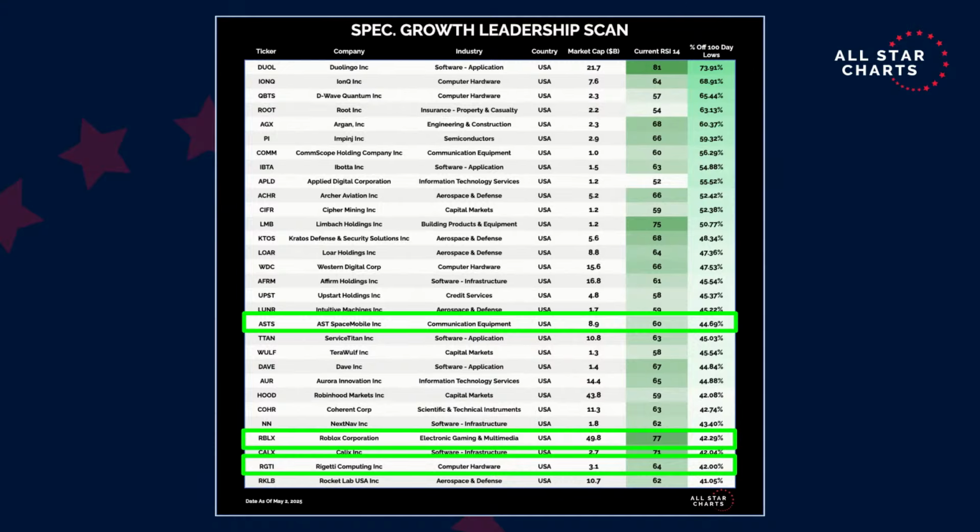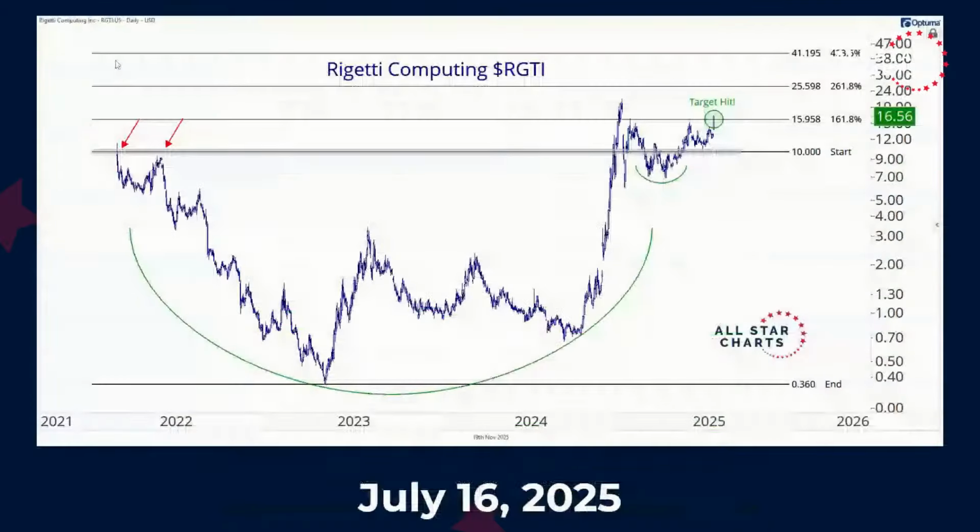What we were trying to do in that time was identify relative strength, and we found a lot of these names in speculative growth stocks performing better than the other ones. And what we do at the end is identify risk management levels and try to identify asymmetrical risk-reward opportunities, as we did with Rigetti.